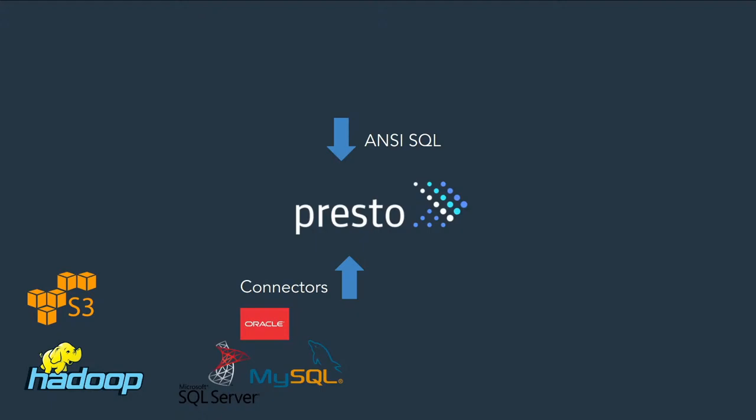So for example, as you would imagine, we can also use Presto to query traditional SQL databases and database clusters like Oracle, MySQL, SQL Server, Teradata, and all of those. But the really interesting part is where Presto can actually be used to query things that are not SQL by nature. So they are not data warehouses. They are not just SQL databases.